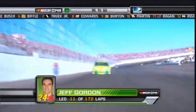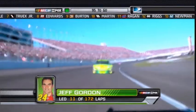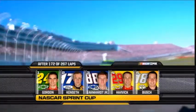173 laps complete this time. Jeff Gordon has now led 12. That's 2 times for a total of 12 laps.